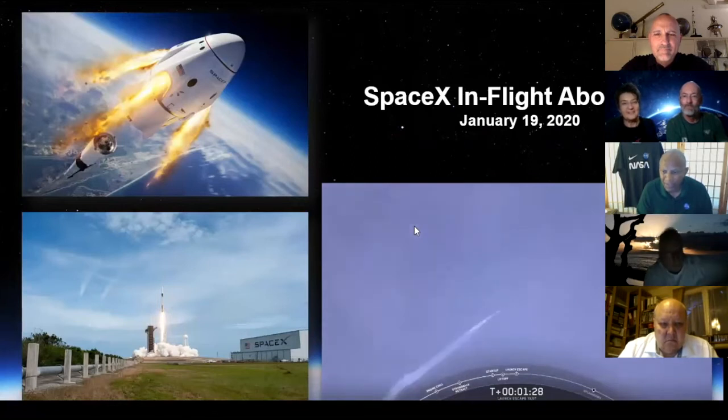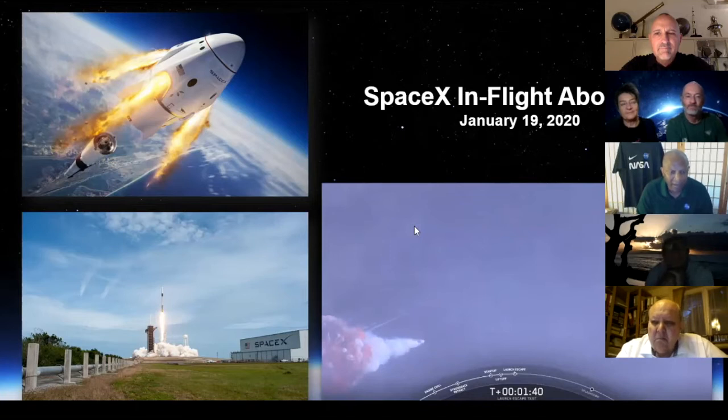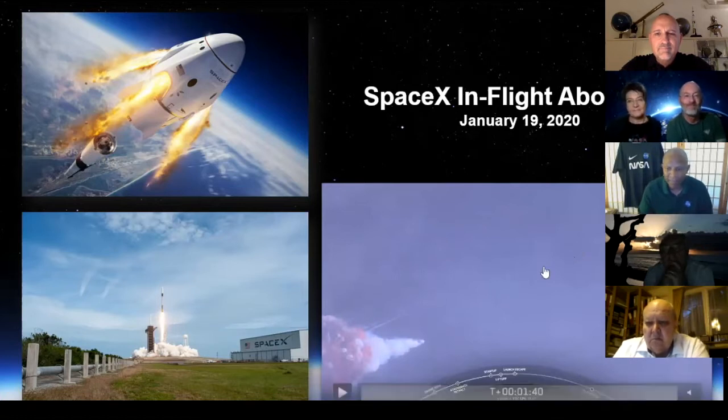You pay attention to the video right at around 1:37. You can see the crew capsule separate and the rocket will explode right there. But that was a crucial test leading us forward to launch people. In the unlikely event of an abort, the spacecraft is designed to separate from the rocket, and the astronauts would parachute safely back into the water for recovery.